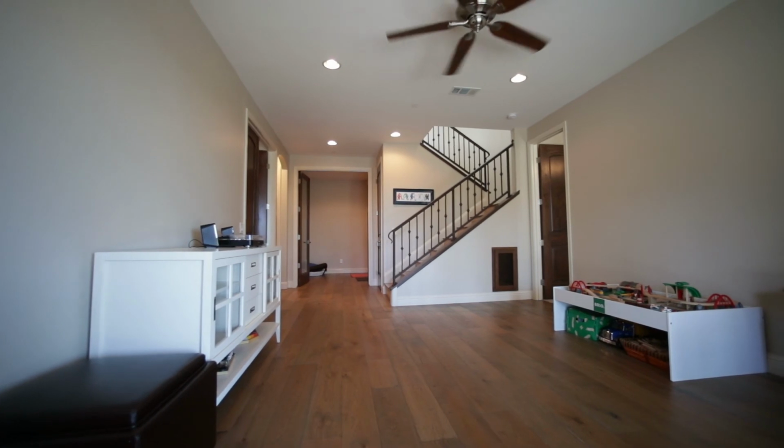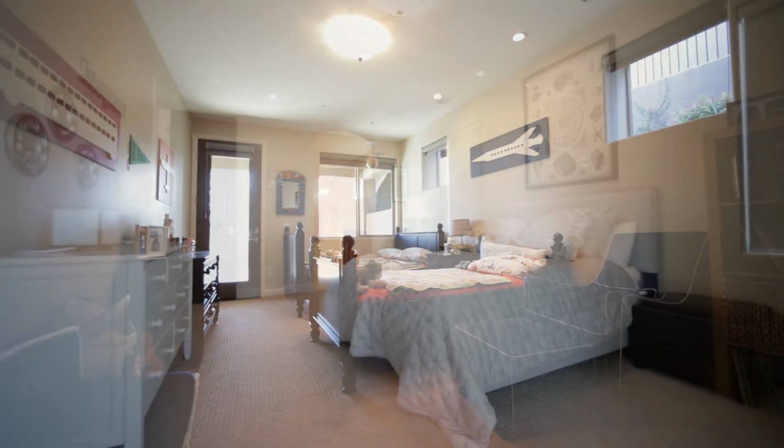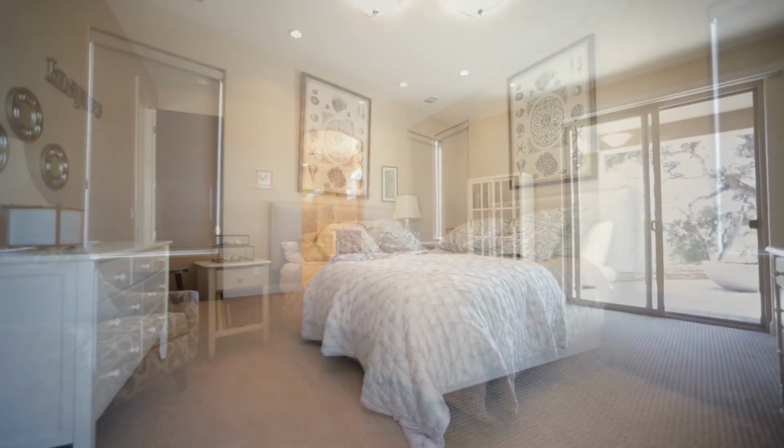The lower level of this beautiful home has a family room, 2 extra bedrooms, 2 bathrooms, a living space, and a bonus room.